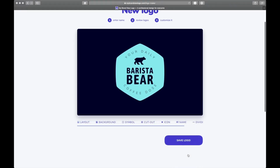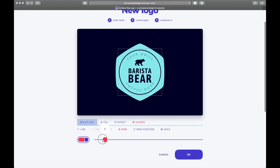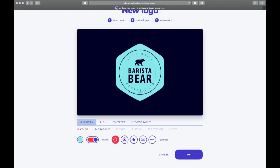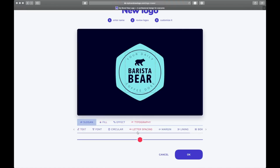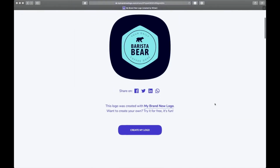Simply input your desired company name and slogan. You'll be presented with a selection of variations to choose from. Select your preferred option and customize it to your liking using an array of editing tools. Additional tools include color palette and gradient generators. The platform has an appealing interface and is easy to use.